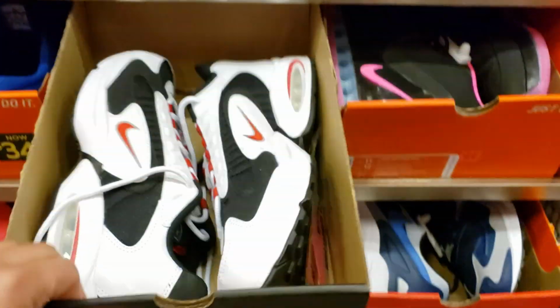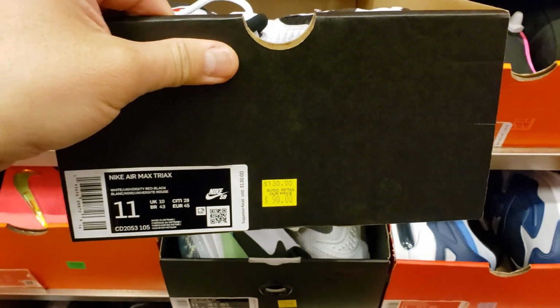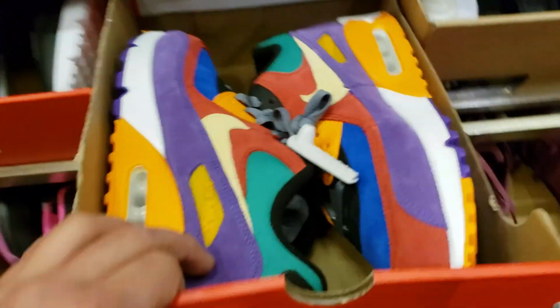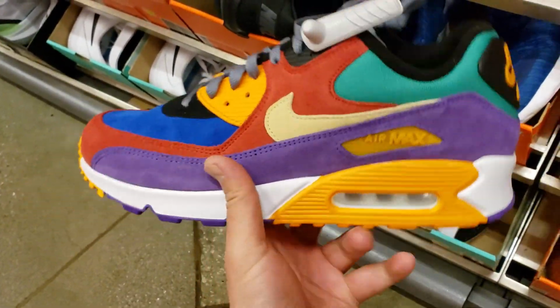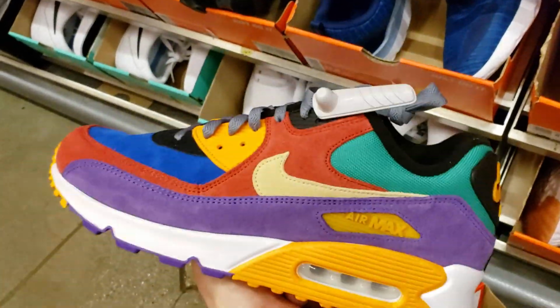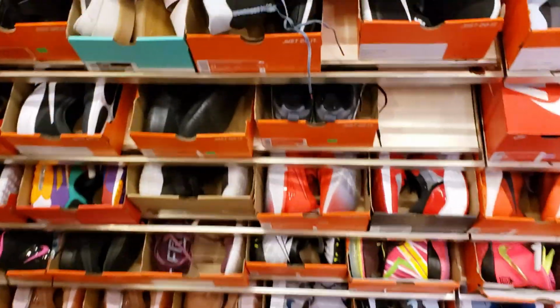Air Max Triax. We've seen a few of these. I thought it was the Tailwinds from the side, but apparently they're a little different. Go for $90. Oh, dang, the Viotex did hit the aisles, you guys. Look at that. I don't know what the price is, though. This is a size 12. These will go for, what, 99? If you get 99 and you get that extra coupon, it might be worth it. Normally $140.